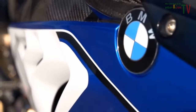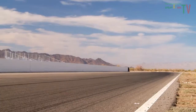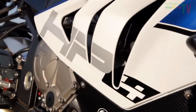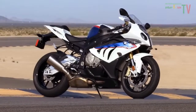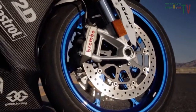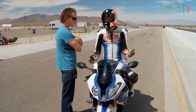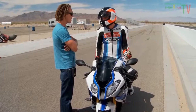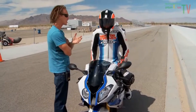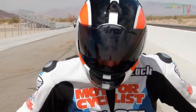I mean, it's just an absolute monster anytime you open the throttle. BMW's HP4 adds to the excellent S1000RR platform with dynamic damping control suspension, forged aluminum wheels, updated traction control, and an Akrapovič exhaust. I mean, to think this is the same bike that we rode on the street yesterday, without having to actually change anything, it's pretty amazing. Just absolutely perfect. I mean, really no complaints.